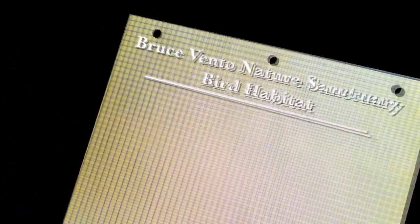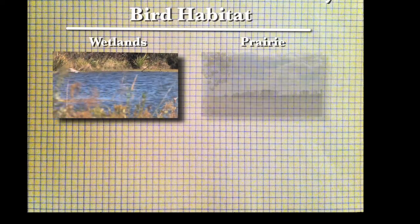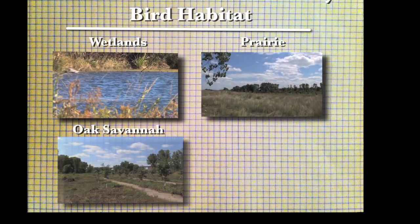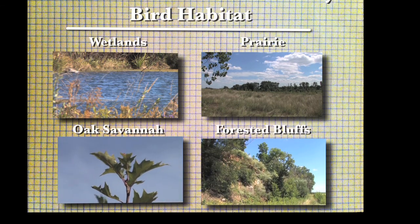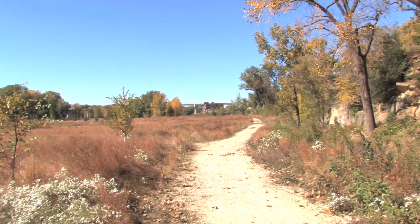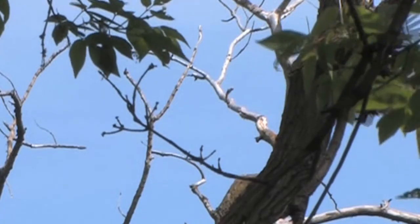At Vento, we've got wetlands habitat, we have prairie, and eventually oak savanna, and we have the forested bluffs. And they really represent the ideal cross-section of the Mississippi River Valley here in the Twin Cities area. We've got this diversity of habitat that attracts big birds like the American bald eagle, which actually sit right in the dead cottonwood trees here overlooking the river.